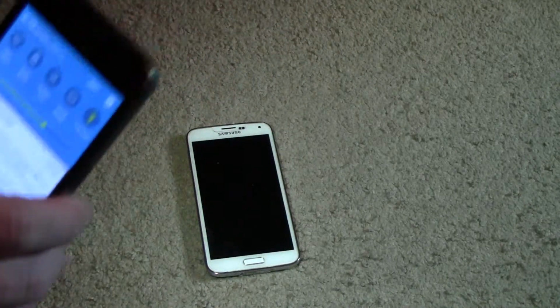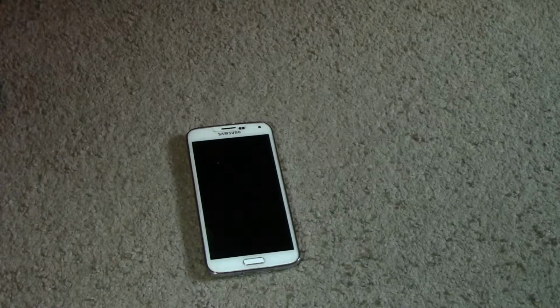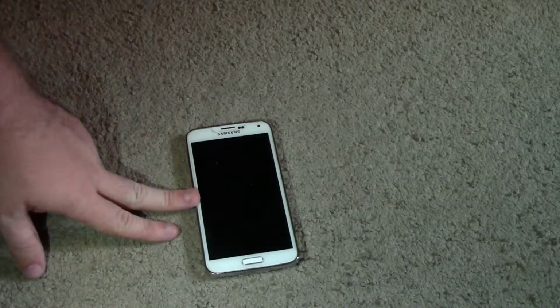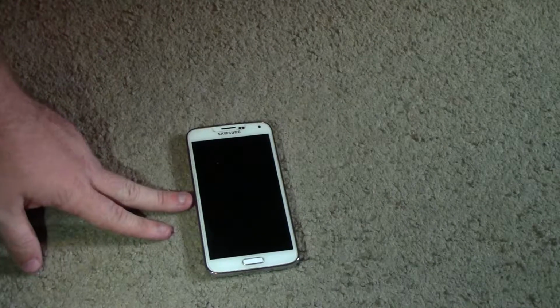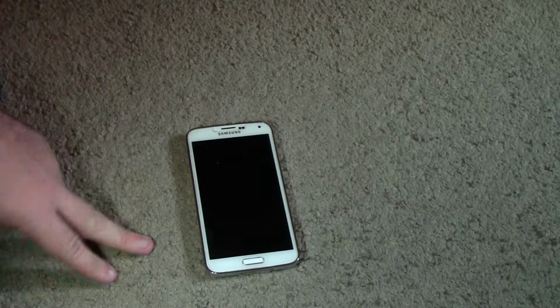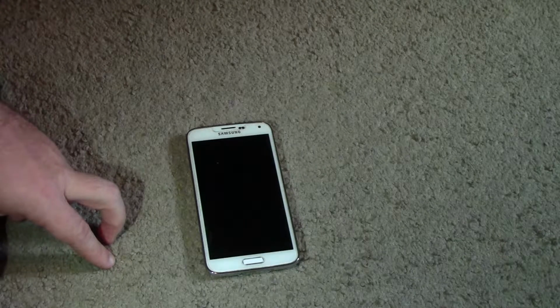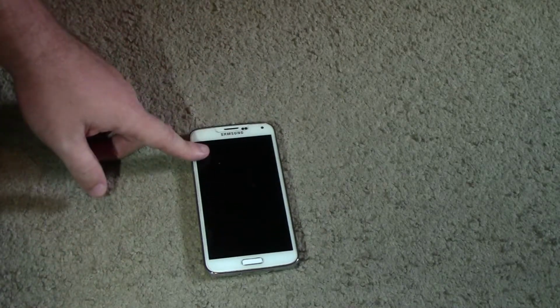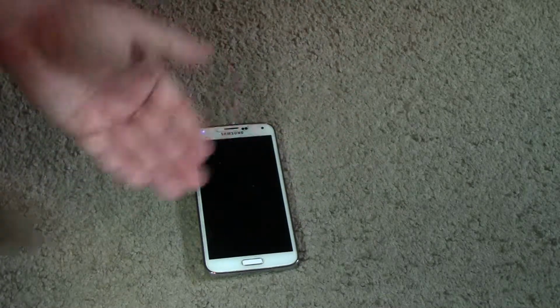If you see another phone like this coming into frame, it's because I'm using it as my light to get additional light. Anyway, this one is a Verizon Samsung Galaxy S5. They have a Metro PCS, a T-Mobile, a Sprint. They have, I don't know, any of the other stores out there as well. This one's a Verizon. It comes with a headset, which we don't have.